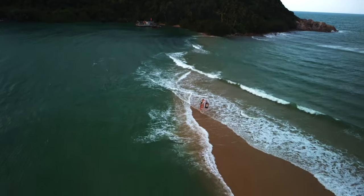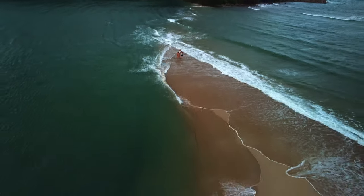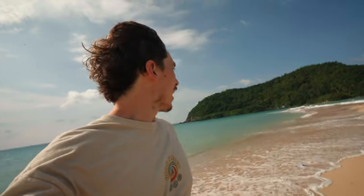So as you might be able to see here, there is usually a sandbar that connects Koh Ma Island, but today, as I said, it's definitely high tide and you definitely can't get to it. And to make it worse, it's very windy, so you probably can't even hear what I'm saying. But yeah, it looks absolutely beautiful and I might even try and make it a bit across, to be honest.